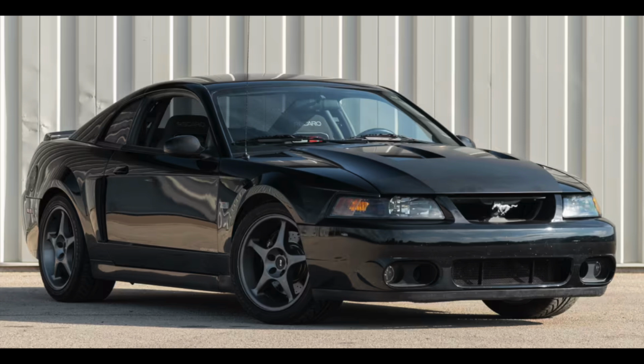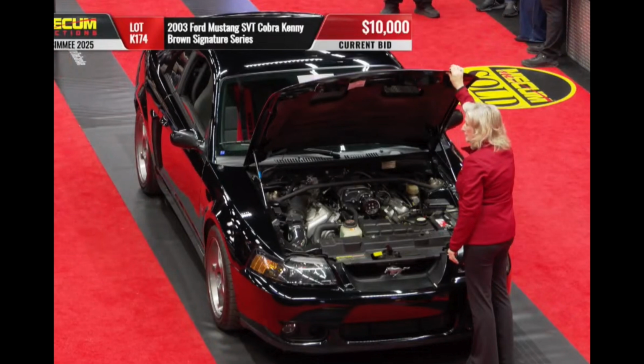Schroth. Not sure how to pronounce that, but all you road race guys will probably tell me I said it wrong or right. Obviously the Cobra R wheels I mentioned before, they look to be like powder coated or painted black or a grayish color. MagnaFlow exhaust. Dyno sheet. It does have the SVT welcome letter, and it has receipts for the Kenny Brown conversion. So to me, I would assume that means the car was taken to Kenny Brown and converted. So it was fun to watch this car go across the auction block and see it on there.